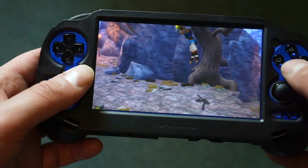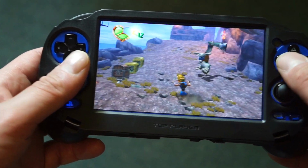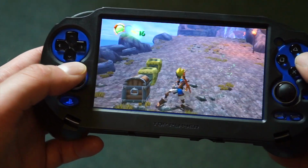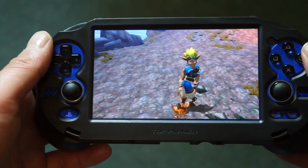However, you can see in the footage now that Jak and Daxter actually doesn't run too bad if you overclock it with some overclocking mods once you hack your PS Vita. So it is definitely playable. The frame rates aren't the best, but again, it is better than what it was before.